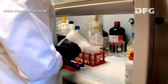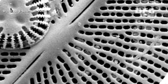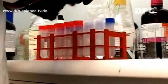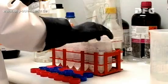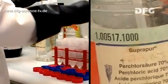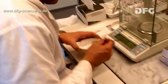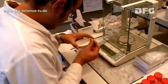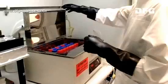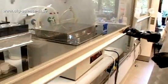The geochemists therefore extract the diatom skeletons from the sediment samples in numerous physical and chemical purification stages. This is done among other methods by using heavy liquid separation and then using a mixture of perchloric acid and nitric acid. The aim is to separate the sample from the residual microorganic remains. The samples are put into a warm water bath at approximately 50 degrees Celsius for around an hour to accelerate the acid reactions.